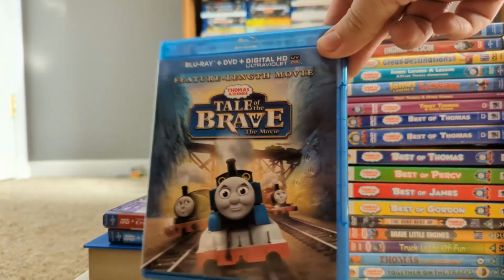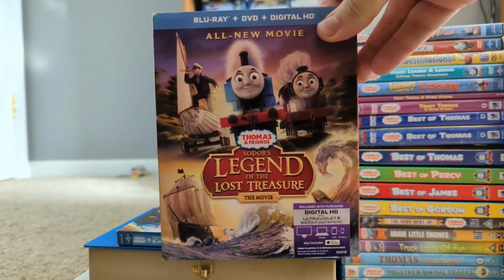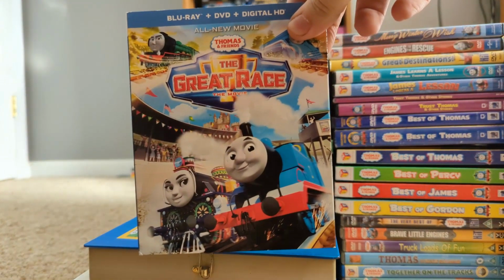And then we have Tale of the Brave. It's fine. People don't give this movie enough credit. Legend of the Lost Treasure. Best Thomas movie ever made. And then The Great Race. Meh.